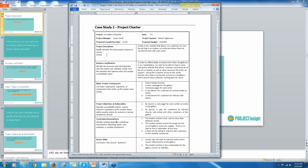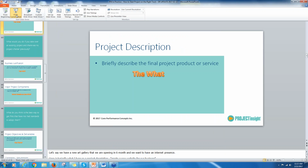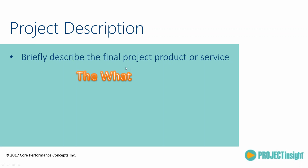which is the first part is describing the project description and also what the example here is. Create a new website that allows our customers to view art that's on display and allows them to connect directly with each artist. So that is the what. And then the template here kind of tied that main question into what we're talking about there, the what. What is it that we are trying to accomplish?